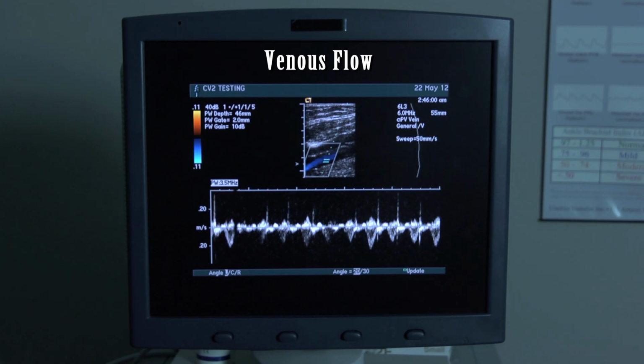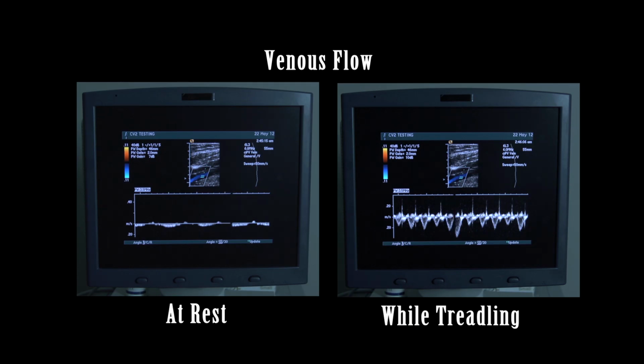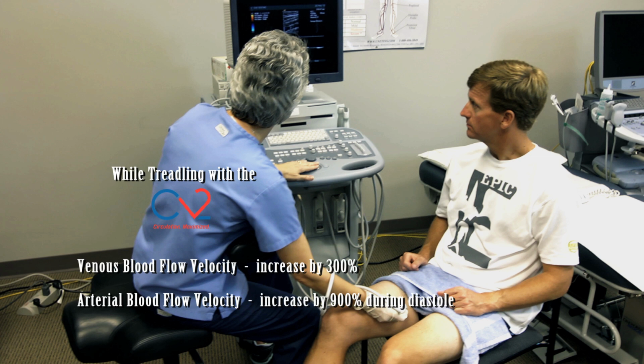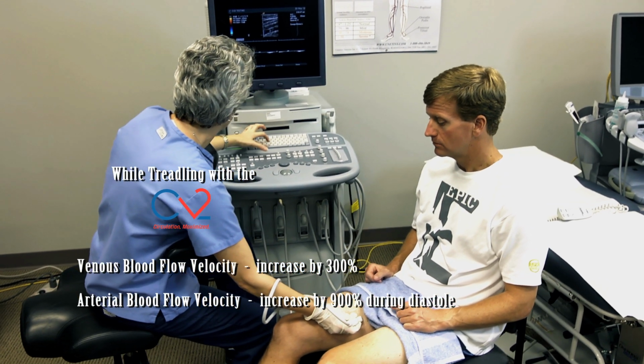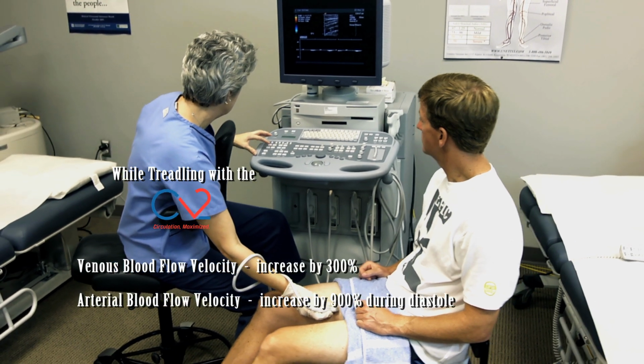On the venous side, there is an increase in flow that's considerably more than what you see at rest, which is very little on the ultrasound device, but while treadling, you see a tremendous increase. We've shown that you can increase the venous blood flow by 300% while you're treadling.